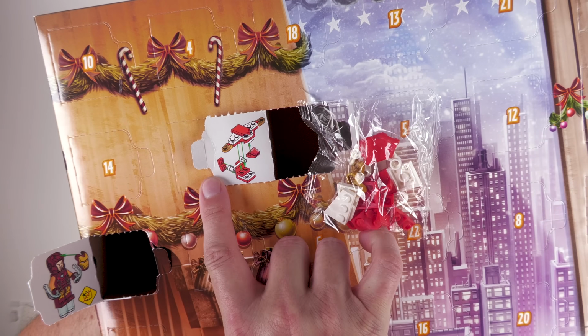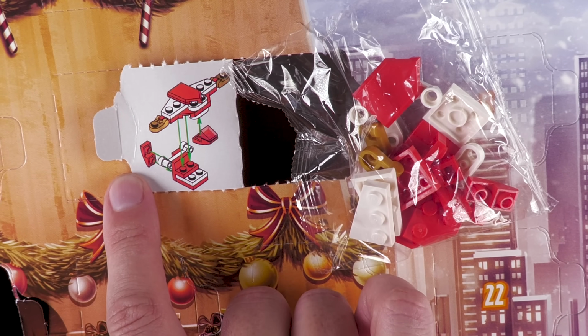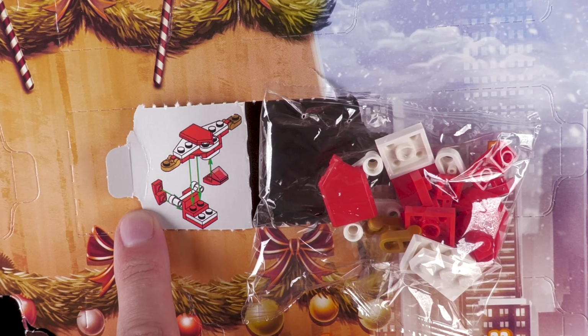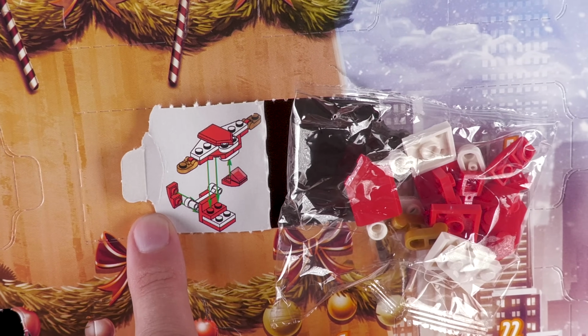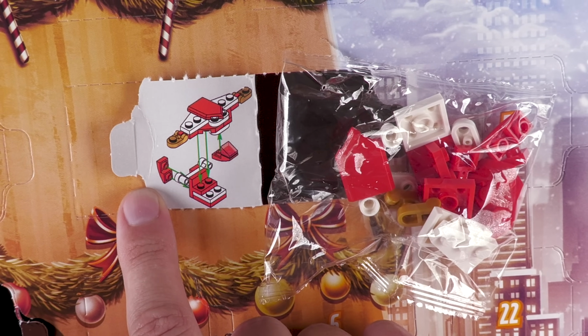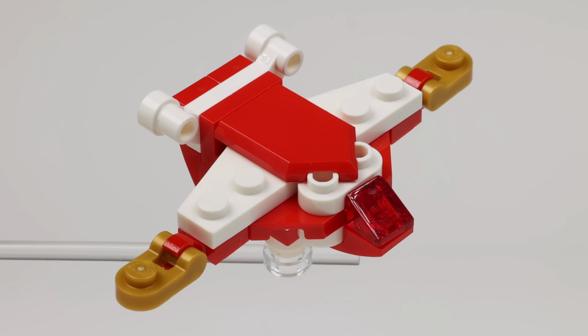So, yeah, not terribly excited about this, but does look like we get a trans element in there, which is kind of nice. I am going to put this Marvel Avengers ship or whatever it is together, and we shall give it some judgment. So apparently this little beauty is a holiday Quinjet.